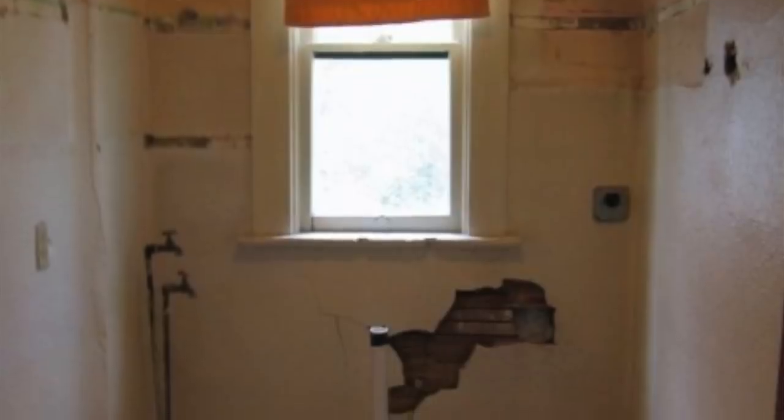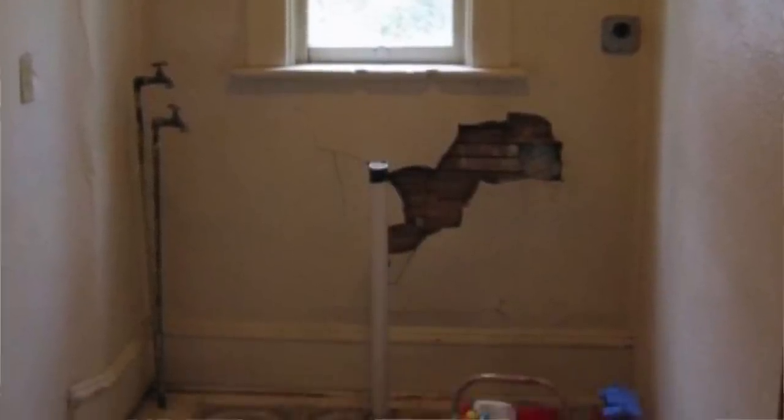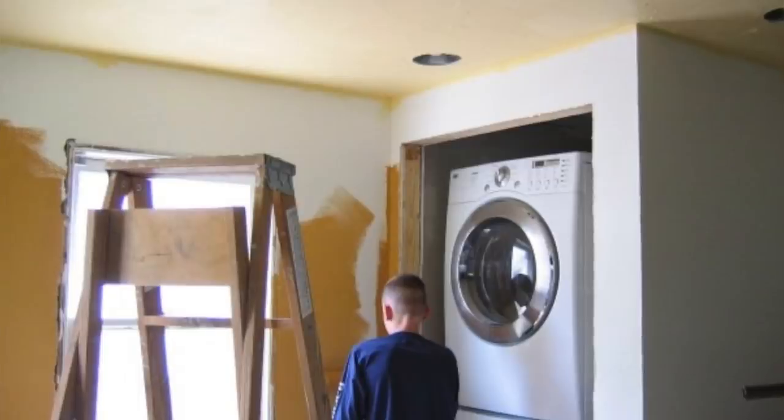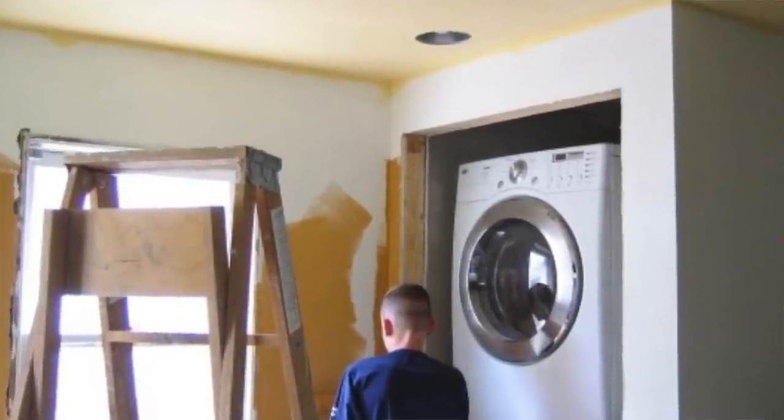We ended up moving the washer and dryer from what is currently Naomi's room, which is a very small space. It's not technically a bedroom. It does have a window. It doesn't have a closet. But we moved the washer and dryer out of there and made a closet in this area of the kitchen.